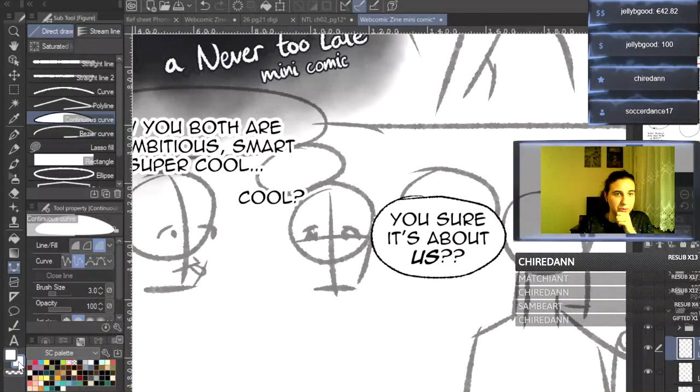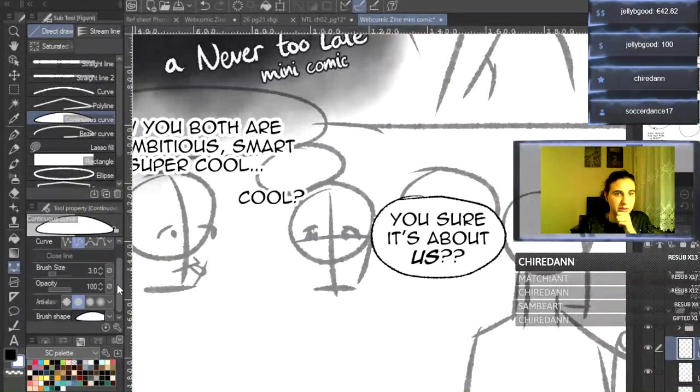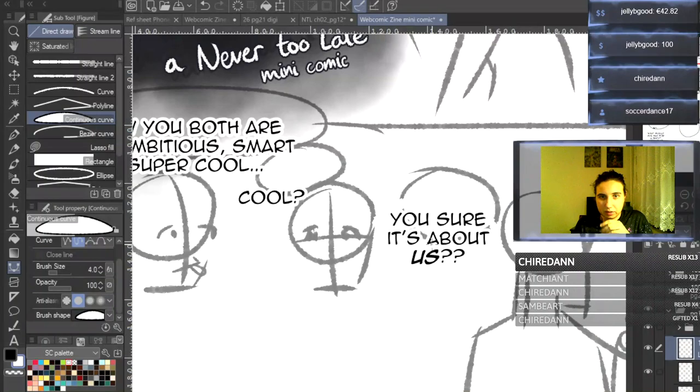Let's create both line and fill. Not the opposite. Let's make the spline curve, 4 pixels opacity, a little bit of randomness. Let's try this bit.